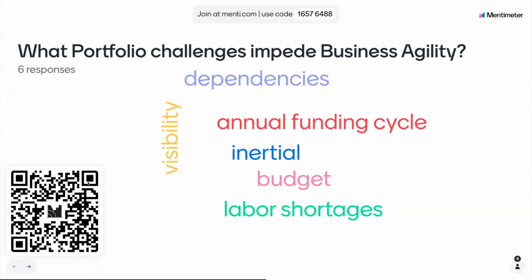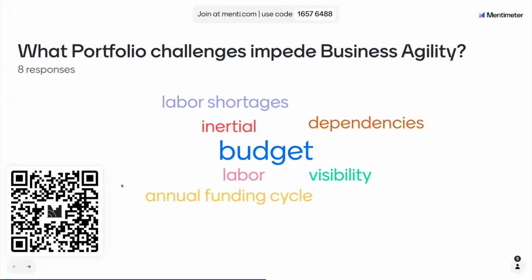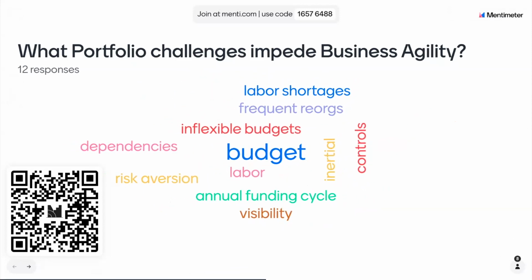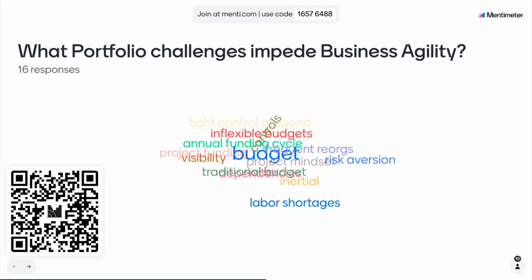Appreciate the early responses. You can see some of the live responses that are coming in. You're seeing budgets and dependencies, funding, labor, visibility, with this idea of inertia, right? That things are already moving. What other challenges are you seeing here? Controls, risk aversion.